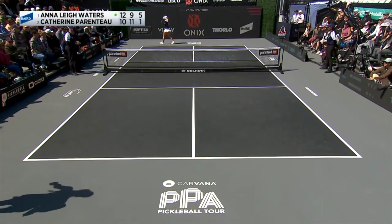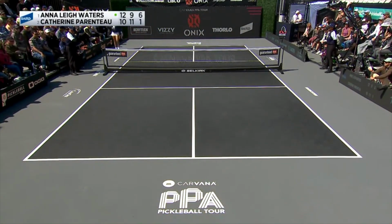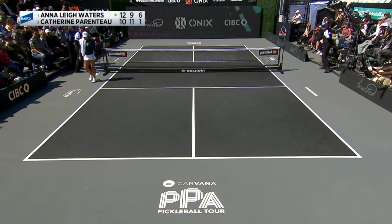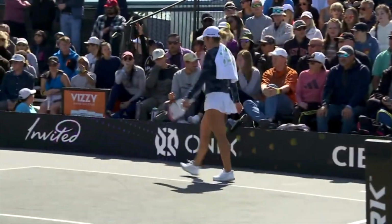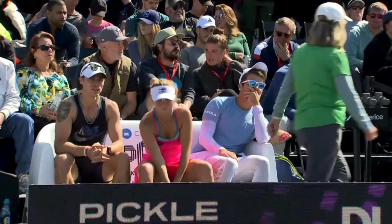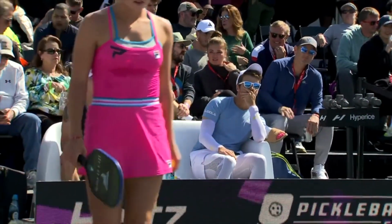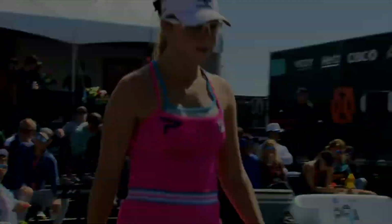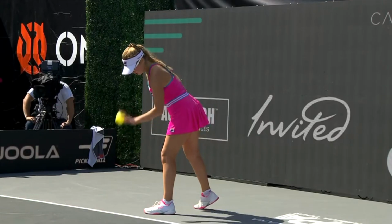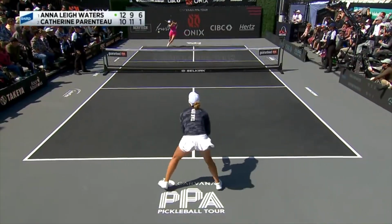Point. Switch ends. Timeout. So Parenteau calls timeout, couple of errors, and that hole is 5 at the switch. So can Anna Leigh Waters close the door, or will Parenteau come roaring back again as she did in game number 2? We'll see after this. So sometimes that side switch comes at a good time for a player that's behind. A couple missed returns. Parenteau can settle back in here.